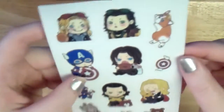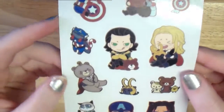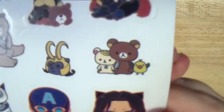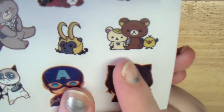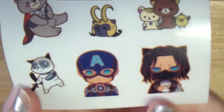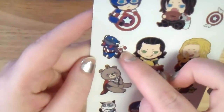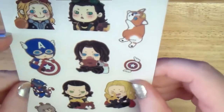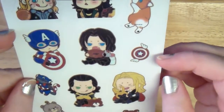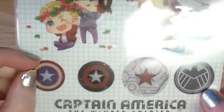And I saved the best for last, since I was cosplaying as Captain America. I am super obsessed with the Stucky ship of Bucky Barnes and Steve, and I found some Stucky stickers, and they're just adorable. Like this one, they're dressed up as Rillakuma, and Bucky is Grumpy Cat. That's just too adorable. I love these stickers so much. I'm probably never gonna use them, but they are just so cute.